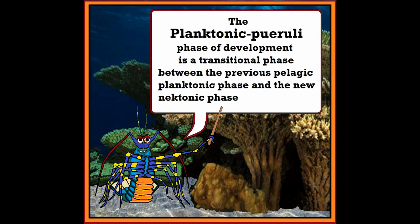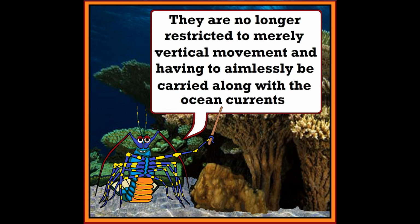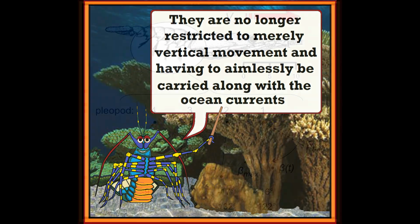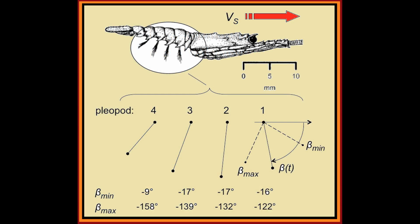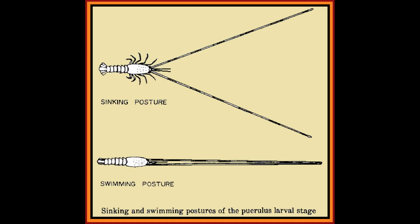The planktonic puerulus phase of development is a transitional phase between the previous pelagic planktonic phase and the new nektonic phase. This will be their last true swimming stage of development. They are no longer restricted to merely vertical movement and having to aimlessly be carried along the ocean currents. After the penultimate molt, they now also possess a well-adapted, strong horizontal directional swimming ability by beating their pleopods, as well as using the familiar tail-flicking escape response of adult lobsters.